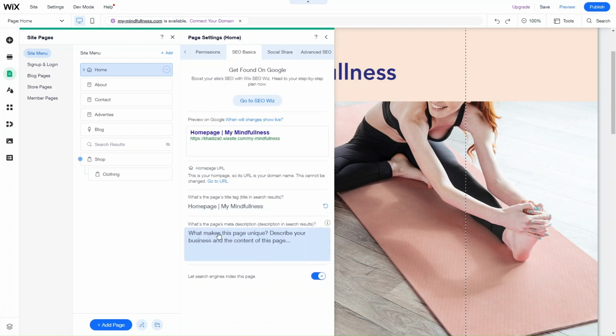The next thing that you want to add is the page's meta description, and the meta description is the description that shows up in search results. It won't show up on the actual page of your website, it's just in the search results section. So when this page comes up in results, people will read what that page is about, and whether it matches what they're searching for.